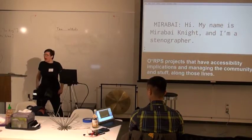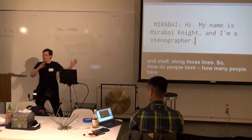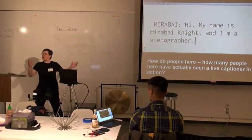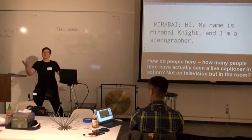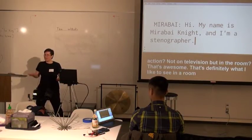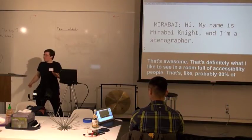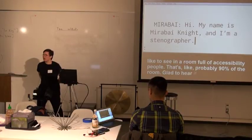So how many people here have actually seen a live captioner in action, not on television, but in the room? That's awesome. That's definitely what I like to see in a room full of accessibility people. That's like probably 90% of the room. Glad to hear it, because we're a fairly obscure profession even now.